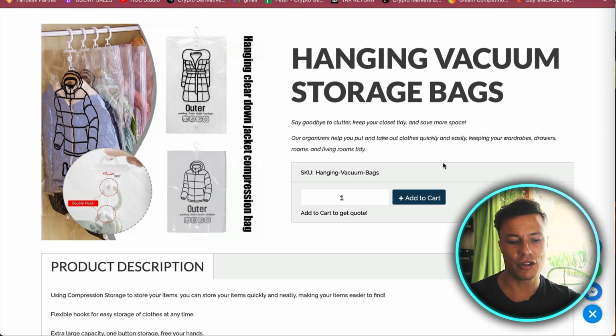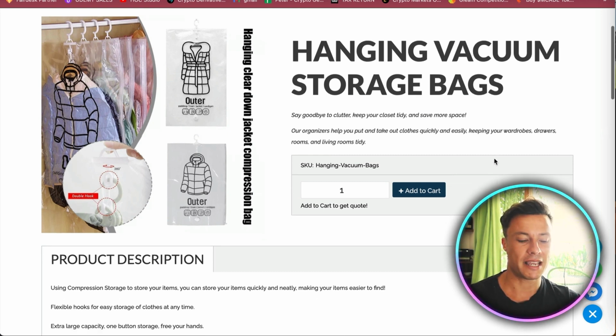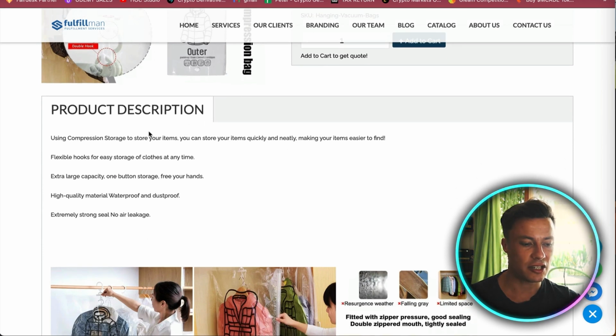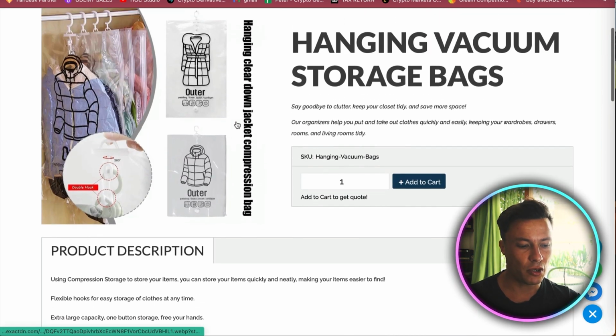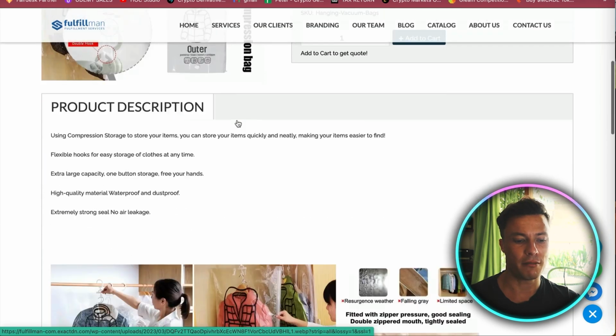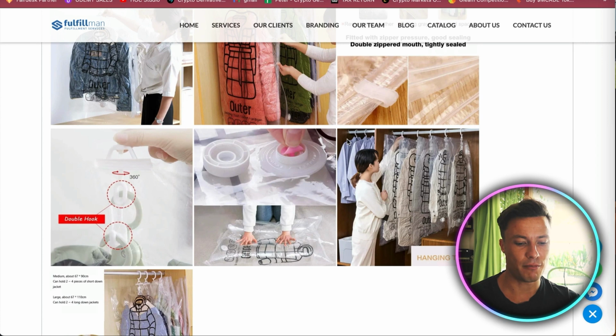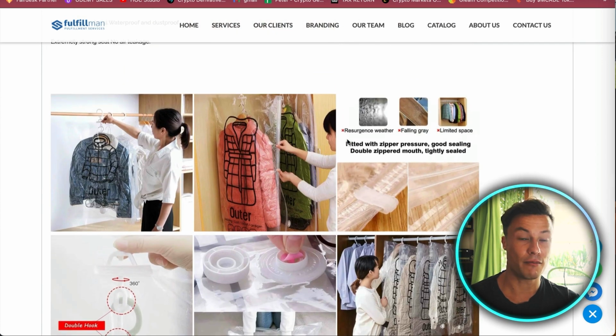And then also you can think again about writing descriptions, but again, ChatGPT. In terms of description, in terms of details here, it says it uses compression storage. It will also say whether or not it includes the pump. I don't think it includes the pump. It will just include the vacuum bag. So worth including information that it doesn't include the pump. But guess what? You could even find a pump to sell, and then you can upsell that.